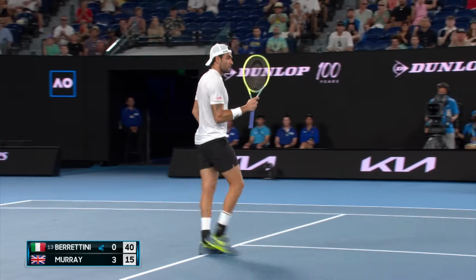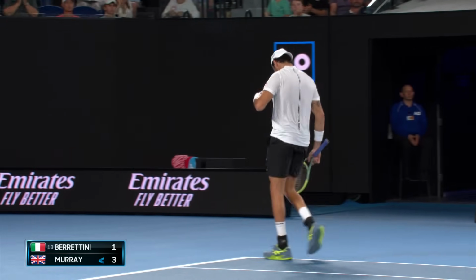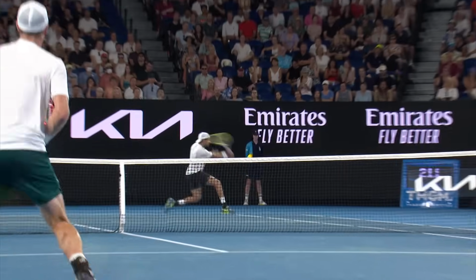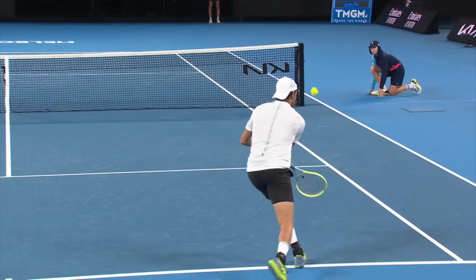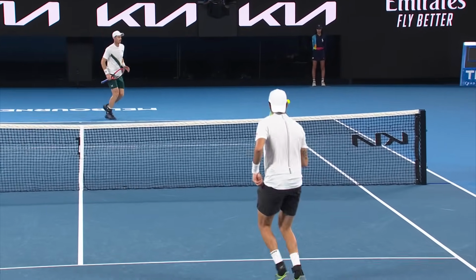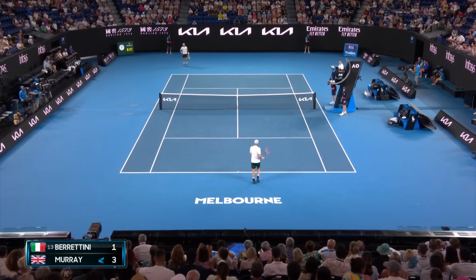Okay, we've seen a winner. Very deft touch there, though. That was cleverly played. And he had Murray right off the court, didn't he? Murray leads 3-1. That was a sensational slice, wasn't it? And there's that lovely blend of tennis that Berrettini brings to the court. And it is a nice delta that he has between the power and the finesse.